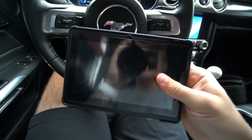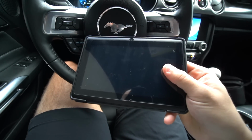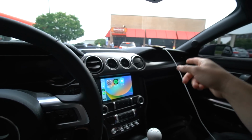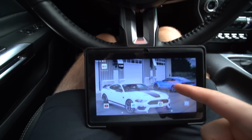But I came out on top, I got the tablet, it is Android, and this is how I set up the RTD, and I'm gonna go ahead and do that right now. So we have our RTD plugged into the OBD2. We got a green light, which is good. And then I got the Android device, and I have my phone sitting up there because I'm actually hotspotting an internet connection from my phone to the tablet.